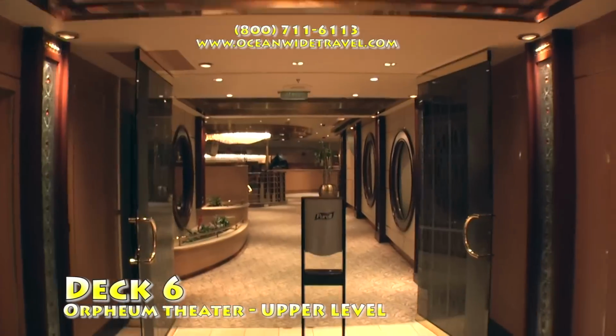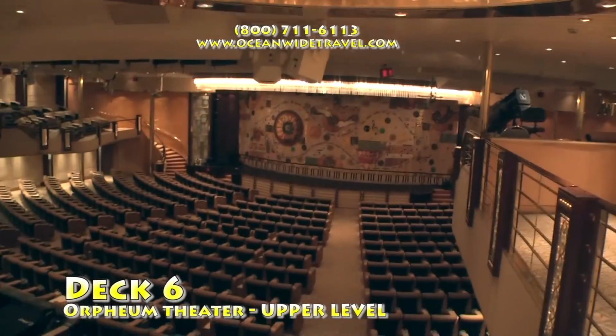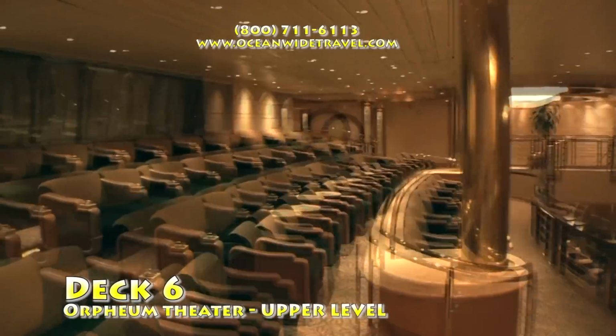Now we're heading back into the Orpheum Theater, but this time on the upper level. And I wanted to simply share with you the great vantage points of the stage that can be had up here, in addition to the main level seating down below.